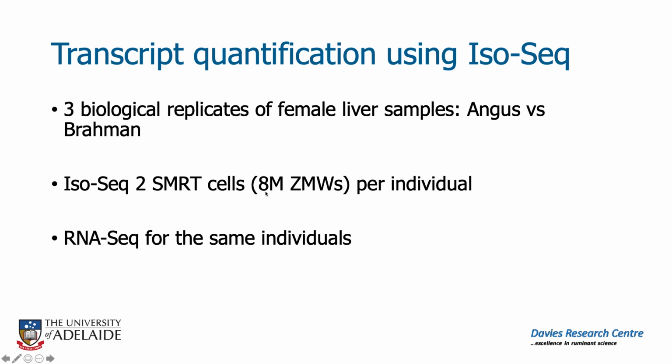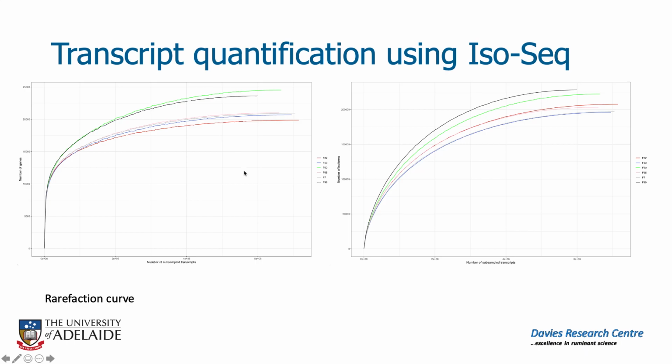We did 2 SMRT cells per individual. This was done using the latest SMRT cells that have much higher throughput. We also have RNA-seq data for the same individuals. This allows us to compare gene expression and quantification using these 2 different technologies. We use the same Iso-Seq pipeline to get full-length transcripts. Our initial experiments showed some variation in the number of genes and transcripts found per individual. Next, we will try to quantify gene expression differences and compare with the RNA-seq results of the same animals. I do not have the results yet, so stay tuned for this development.